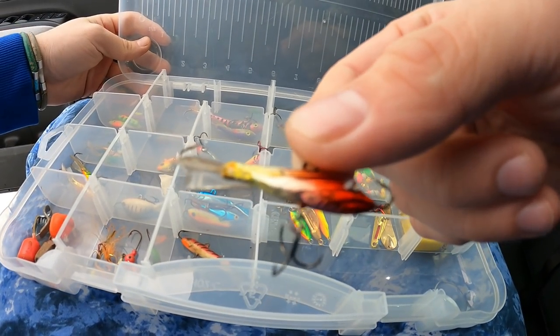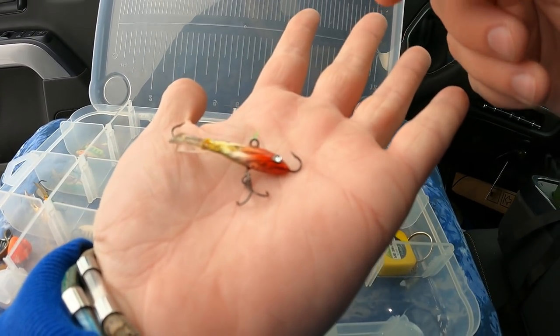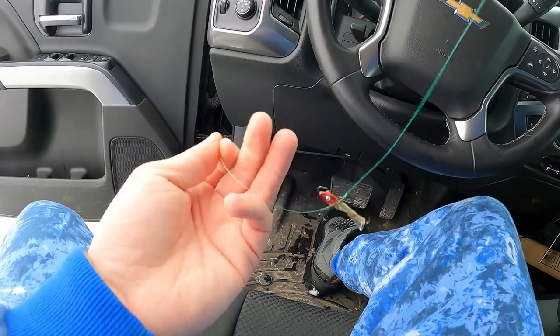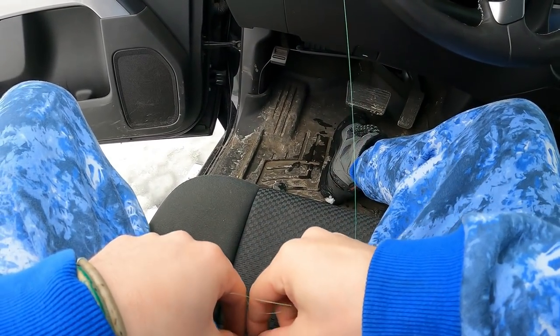This is the cash money fishing lure. I'm telling you, I don't know what it is about this color on this lake, but they slam this thing. Really? Oh my gosh, I hate when that happens, dude.